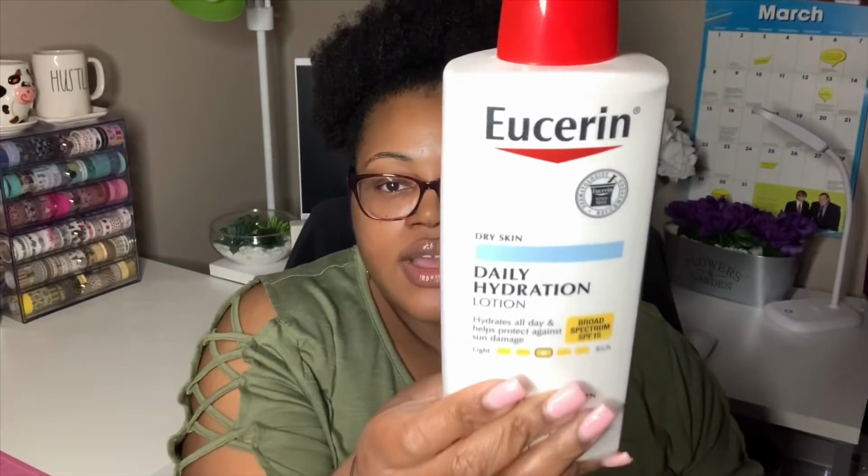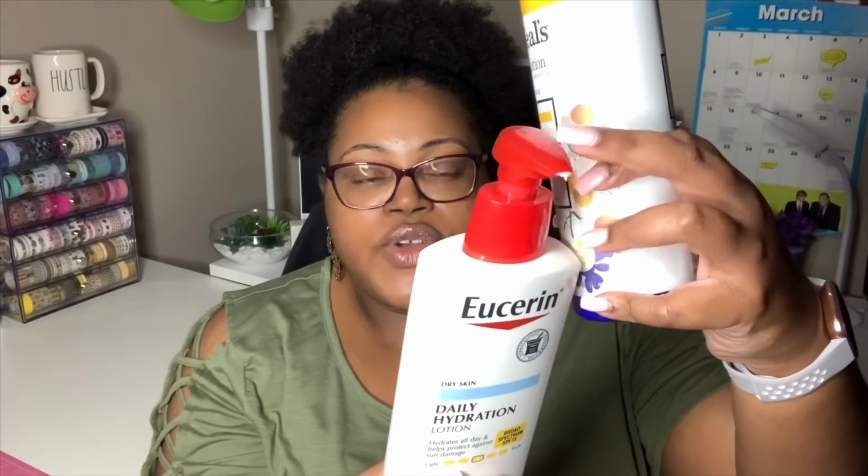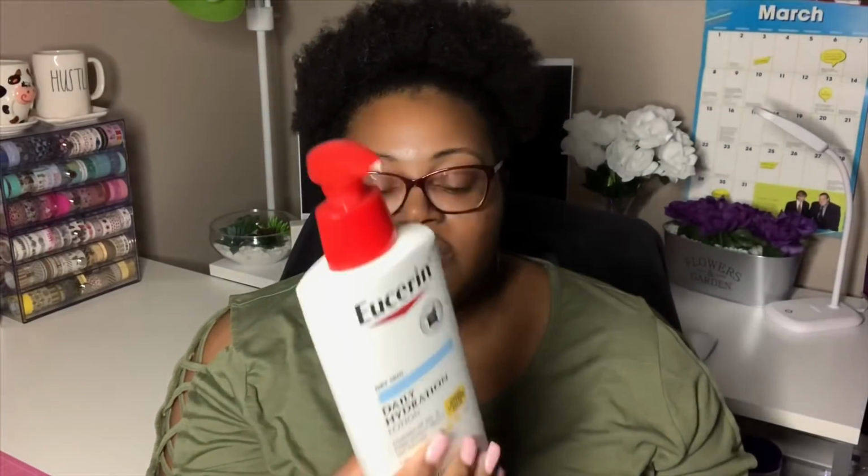It works pretty good. It's not too awfully thick, honestly. It's got that cap on there, I forget what you call it, but it's easy to get out. So I like the Eucerin brand as well. I particularly like it because it is fragrance free, dye free, paraben free. It doesn't have any of that crazy stuff in there. If you have sensitive skin, I think this would be great for you. The next thing I have is this CeraVe moisturizing cream.